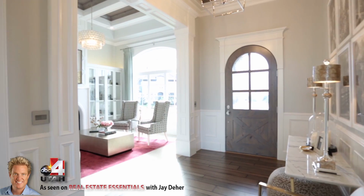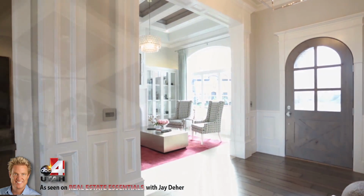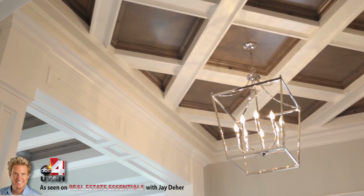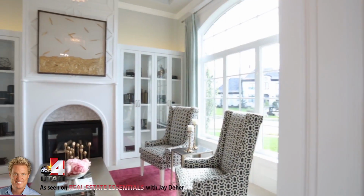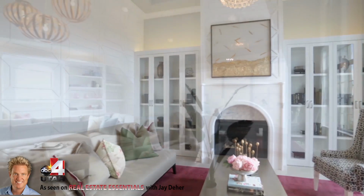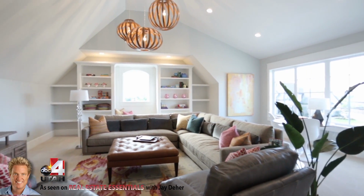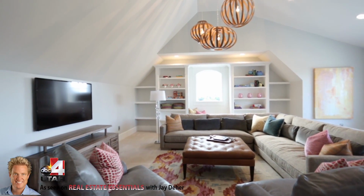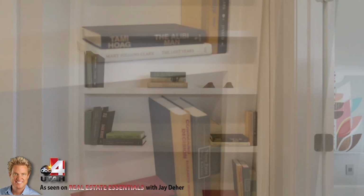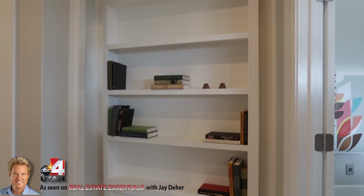I love the style. That's the entry right there. Tell me a little bit about the ceiling work. Yeah, the finish work in the home is 3 different types of wood, as well as paint grade and stain grade. Our finish carpenter did a fantastic job on the home. The individual pieces there that you see on the wall were all hand cut and installed, and did a fantastic job.